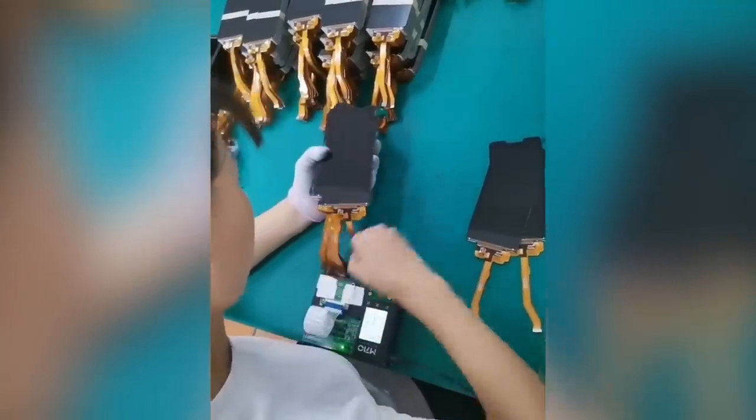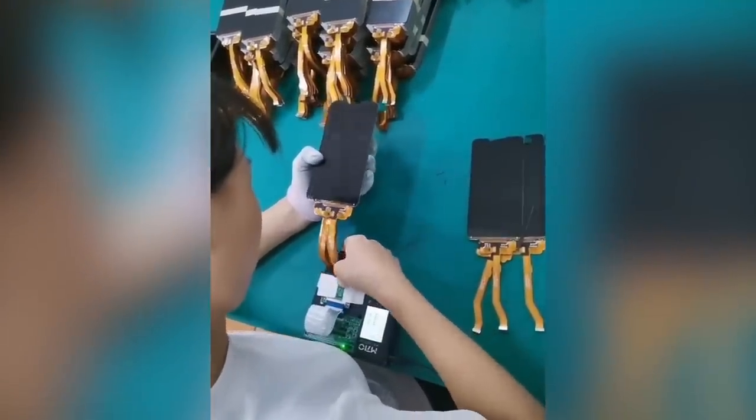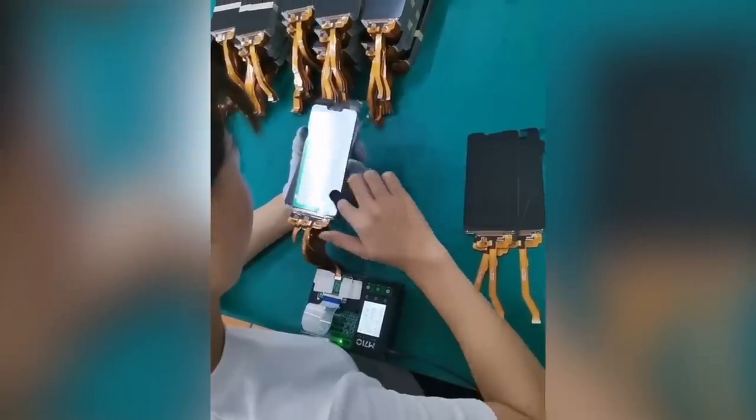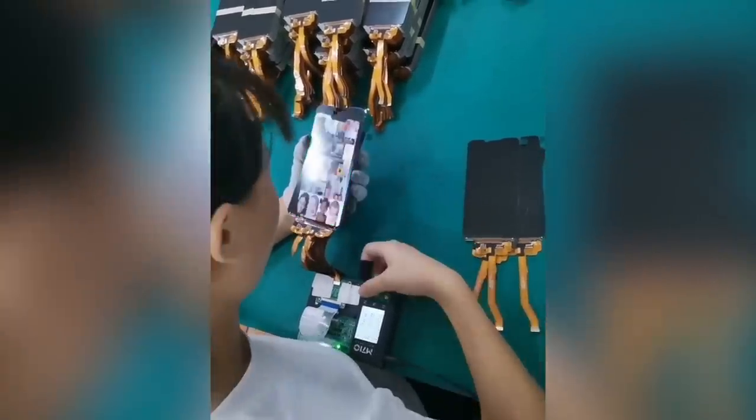Here we see a factory worker in China performing what's known as a dead pixel test to make sure each screen is working properly. Could you see yourself doing this job for 8 to 10 hours a day, 5 days a week?